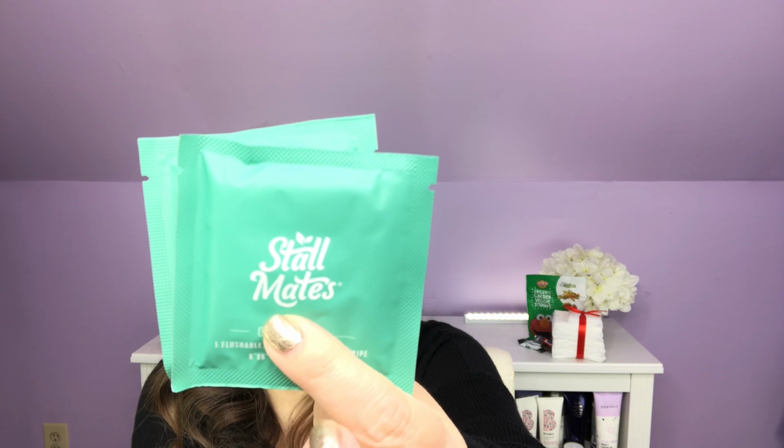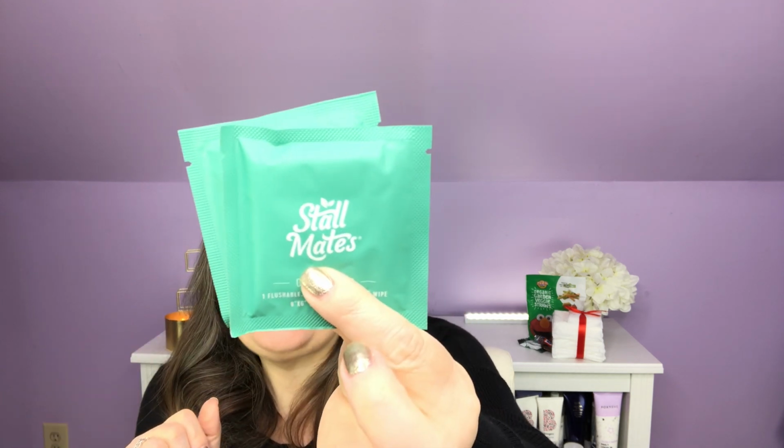We also receive each month these Stallmates flushable wipes, and I just think these are really cool. I mean, you could absolutely use them in your house, absolutely. But I just think these are so neat for sticking in your purse and when you're on the go and just feeling extra clean and fresh. And then we also receive our bag undies, and you just let them know what size you are.